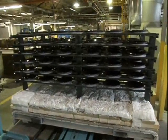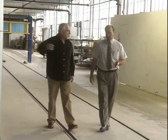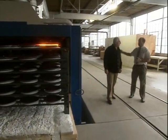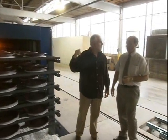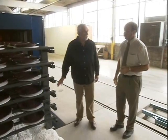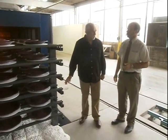And then, as any weekend potter knows, they're fired. Big furnace we're walking by. Big furnace. And we fire the product at about 2,180 degrees Fahrenheit. It takes about 5 hours to get through the firing process. So this plate here, 5 hours ago, it was just being loaded at the other end. So I noticed by the track, this is not moving very fast. No, it moves very slow. Very slow.